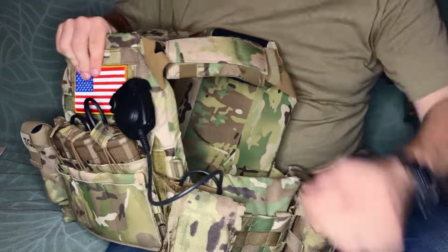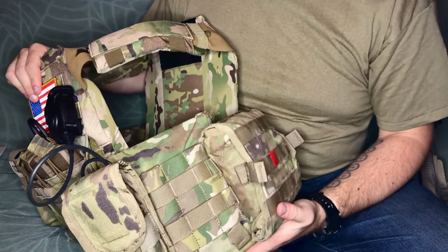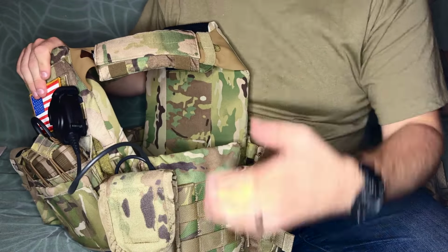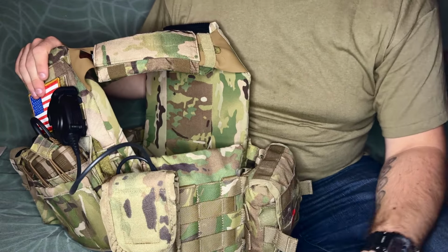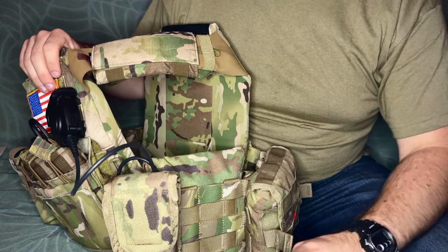So that gives it structure, which I was really surprised by. It can carry the weight of these things, and it feels really good, and it doesn't have any extra space that's kind of unneeded. You get airflow, everything, all the benefits of less material, right?